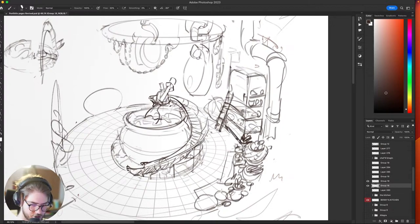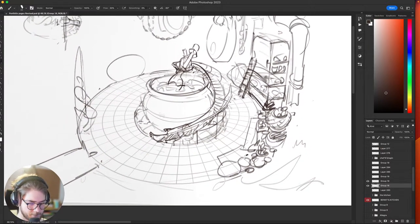So little things like the shadow underneath a bookcase or an ingredients case like this, just the little bit of the room left underneath. That stuff matters, man. That stuff really matters.